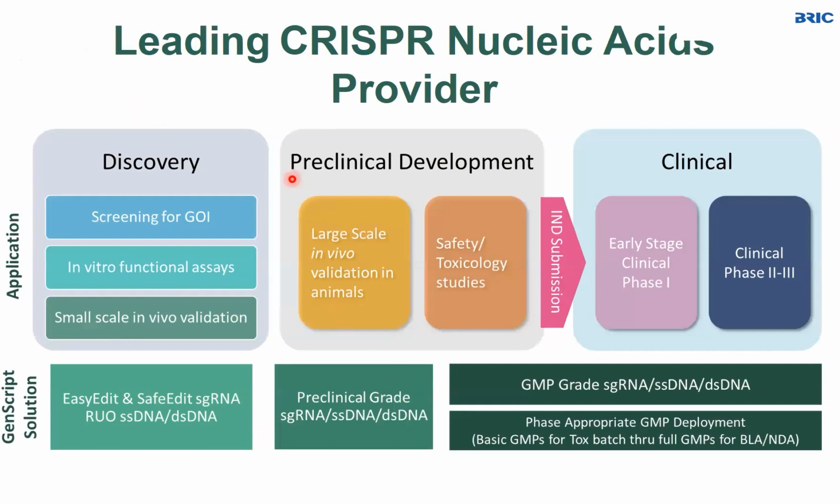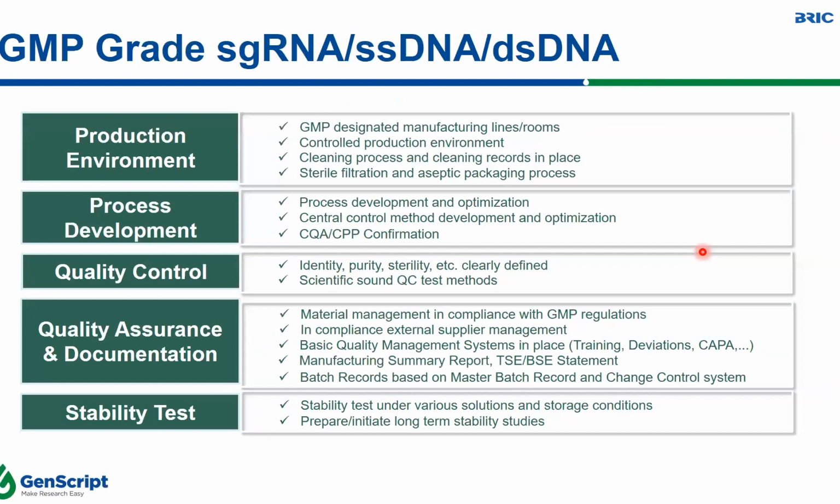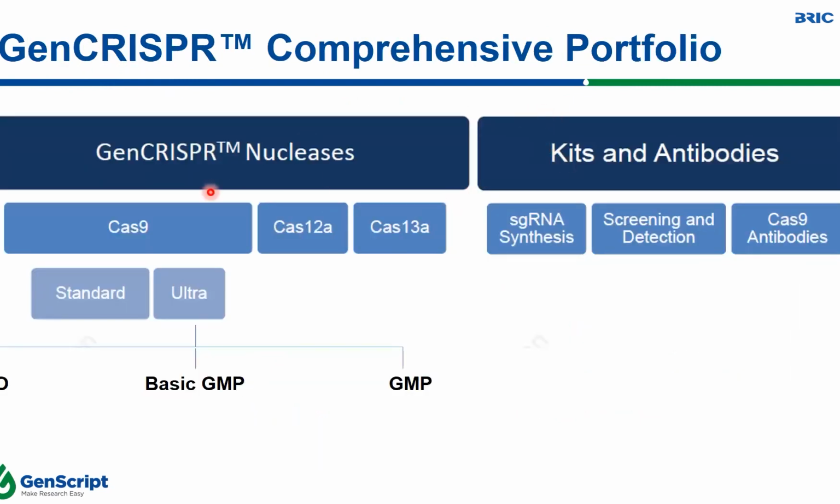This is just a summary of what I mentioned. For CRISPR technologies, we can provide different grades of materials, ranging from research grade up to GMP level, in order to fulfill the research needs from research grade up to clinical trial. Again, this is just a summary to highlight our capability to produce GMP grade sgRNA, ssDNA, as well as double-strand DNA. And for the Cas9 endonuclease, we can also provide research grade and GMP grade Cas9 endonuclease to conduct genome editing.